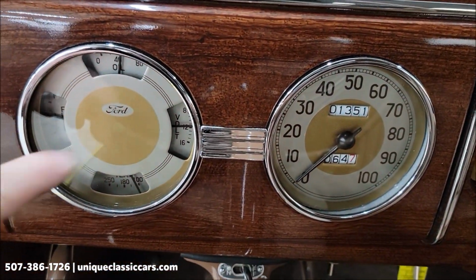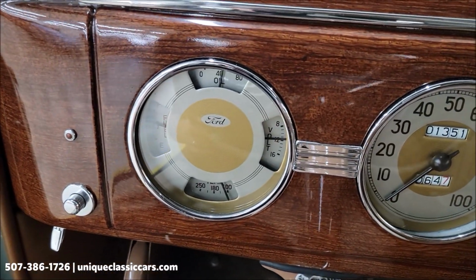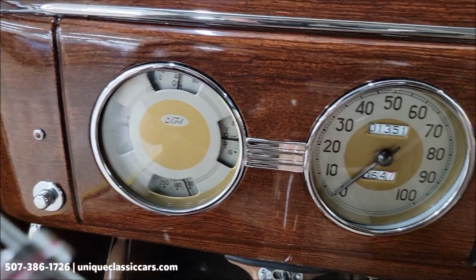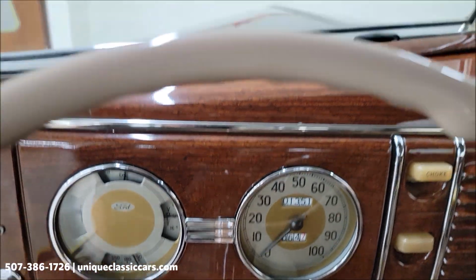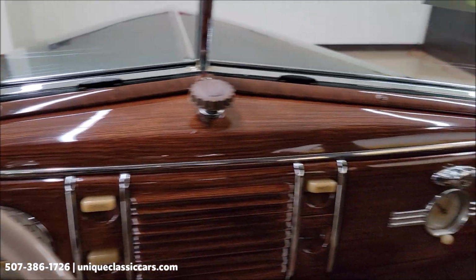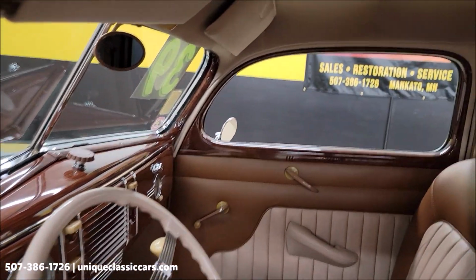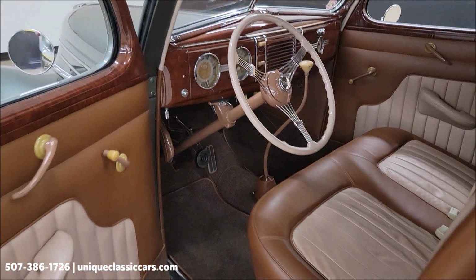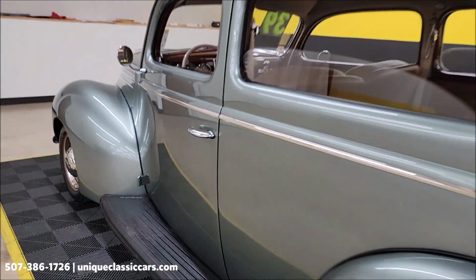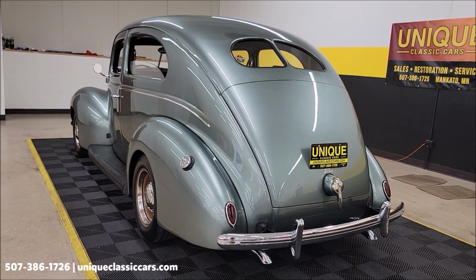VDO gauges incorporated into the old dash. Check that out. And this car sounds good too. This one will not disappoint, folks. Headliner looks good. Oh, that door closes. And listen how good that sounds.